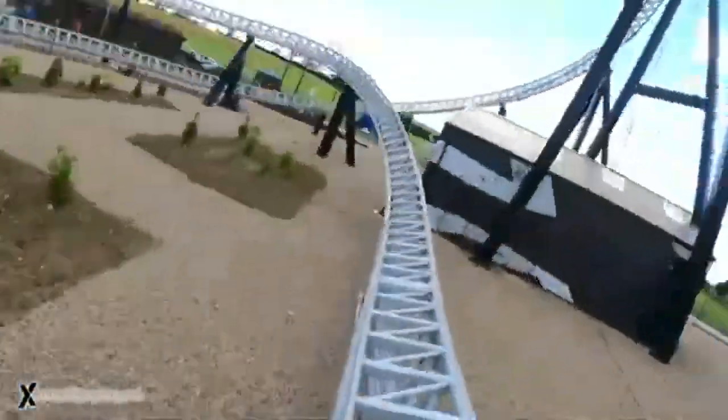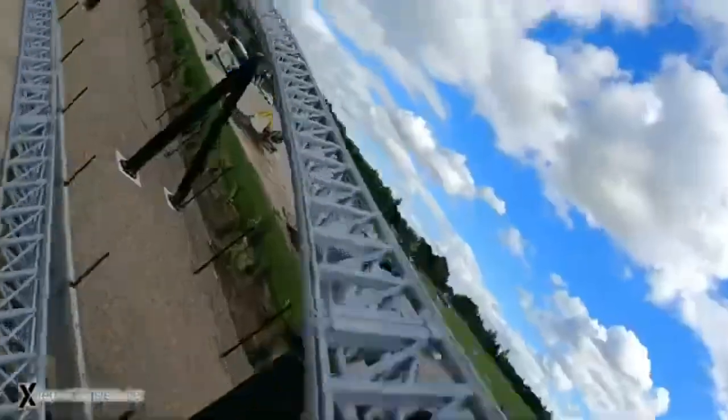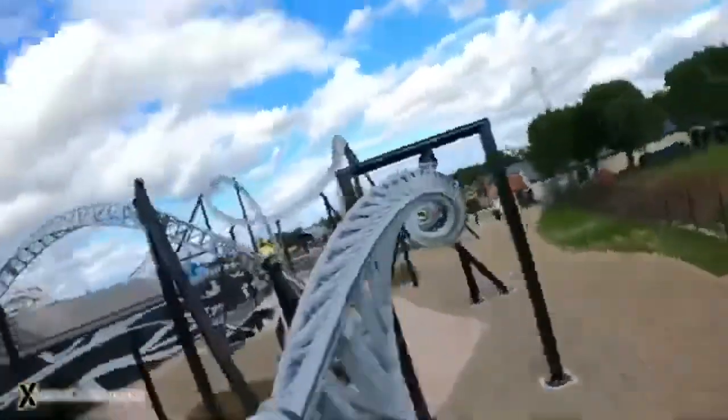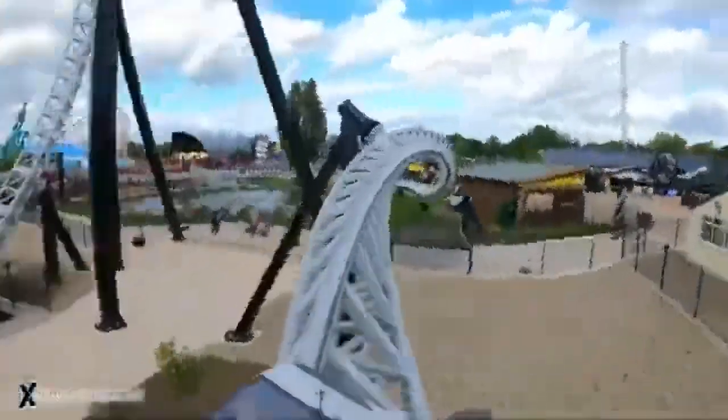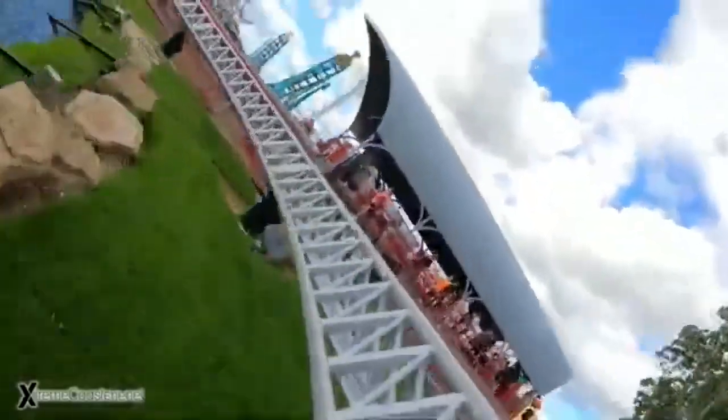It's one of my favourite sections, but we'll get onto that very shortly. You're then hit by a banked turn 180 degrees, and then 4 heartline rolls in a row. Hold on, is my advice for this. You're then hit by another banked turn and another heartline roll into the station.